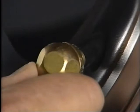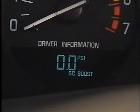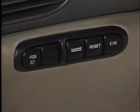Optional on the LS and standard on GS is a driver information center that provides the driver with readouts for instantaneous and average fuel economy, oil life monitor status, vehicle fuel range, and supercharger boost pressure on the GS only. Functions are controlled by three buttons.